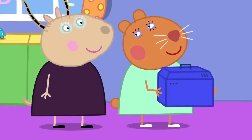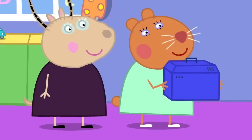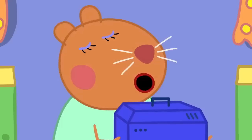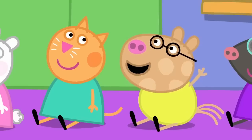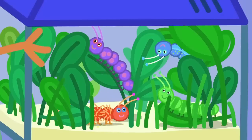Dr. Hamster has brought an exciting creature to show us all. Can you guess what animal it is? Is it a whale? No, it's smaller than a whale. Is it an ant? No, it's bigger than an ant. Is it a big ant? It's a caterpillar. Wow! Lots of caterpillars.